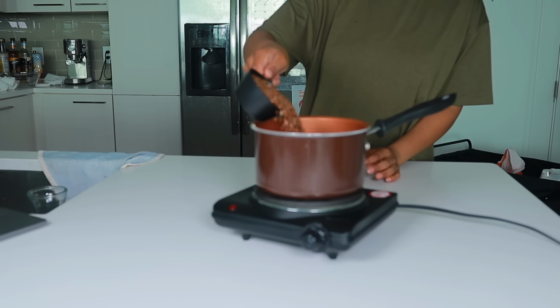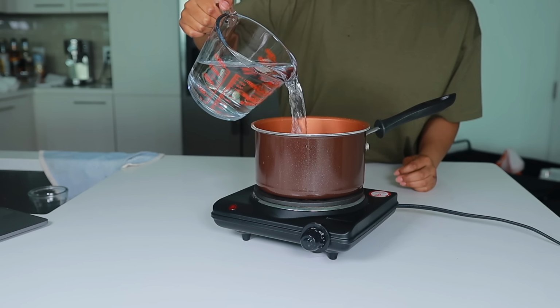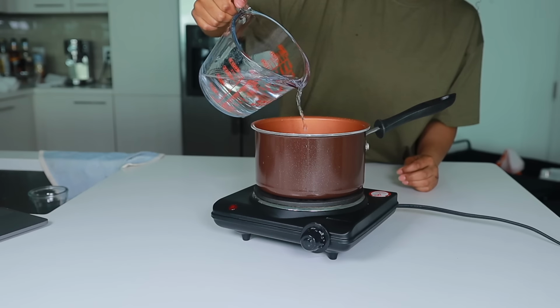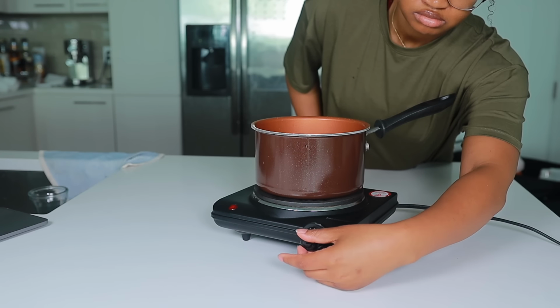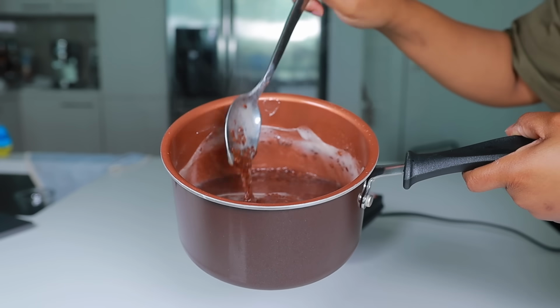So I'm going to add my flax seeds to a pot. And then I'm going to go in with 3 cups of water. So I did a 1-to-2 ratio of flax seeds to water. So then you're going to let it come to a boil for about 5 to 10 minutes. And this is where it gets a little tricky. You really have to be careful with the consistency that you get, because this will make or break how easy this is to deal with.